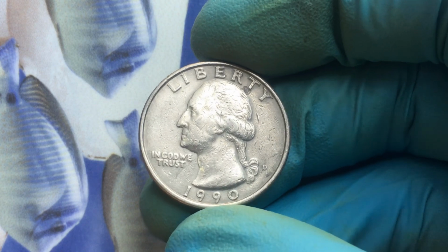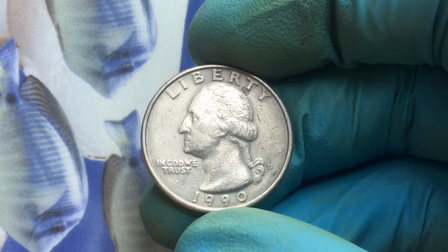Your fortune could be sitting in your pocket right now. Don't miss your chance to claim it.